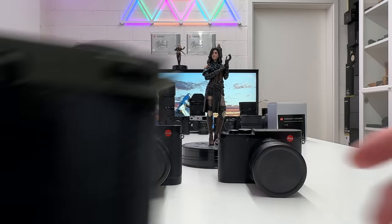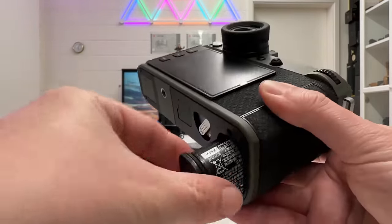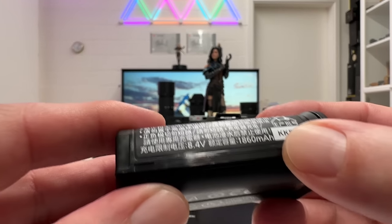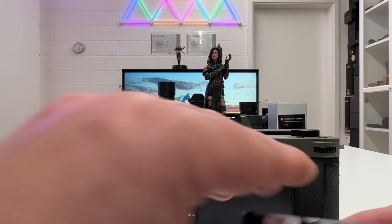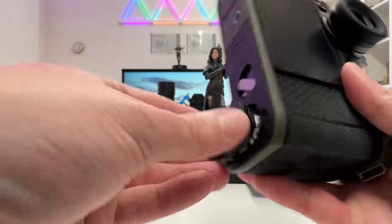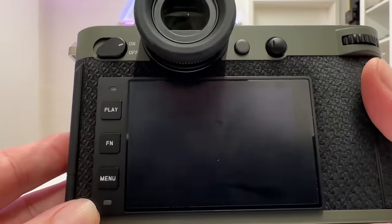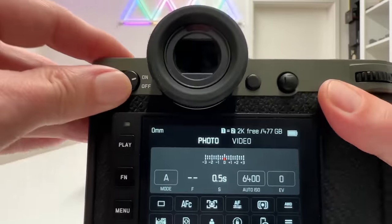Let's quickly show how this works. So here's my SL2S reporter. Let's pull the lever, let's get the battery out, let's have a quick check. So here we see this is 1860 milliampere hours. Let's take the new Q3 battery. This is 2200 milliampere hours. Let's get this battery inside the SL2S and let's switch it on. And here we go, first LED is flashing. Here's the menu, the camera works with the new Q3 battery.